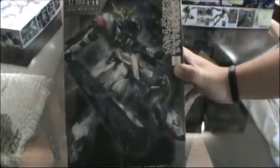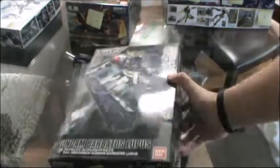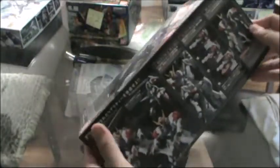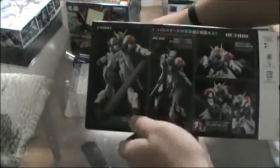So, yeah. The Efreet. And then number 21, I bought the Full Mechanics Gundam Barbatos Lupus. I'm not planning on getting the Lupus Rex because I don't really like the design they went with, having the giant arms. So I will not be buying that. But I did get the Lupus. I did really like this design, the Barbatos. It was pretty nice. I love the sword it comes with and some of the new accessories they added to it. So yeah, let's move that over there.